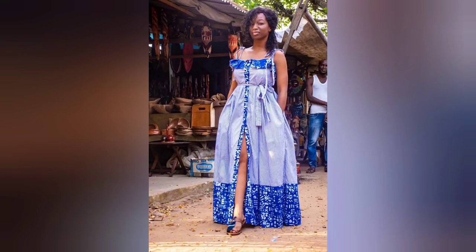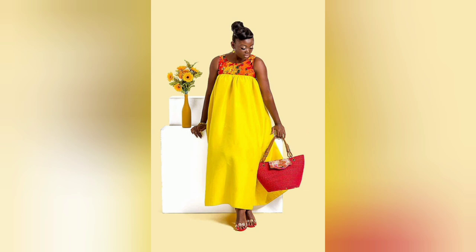Guys, what do you think about this blue adire combination? I love the way they place adire in this fabric. It's so beautiful. The gown is just one simple gown, but beautiful, guys. Even this particular yellow gown, the up is Ankara. It's so beautiful and unique.